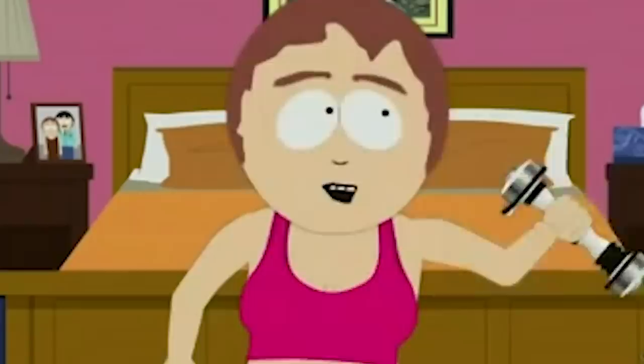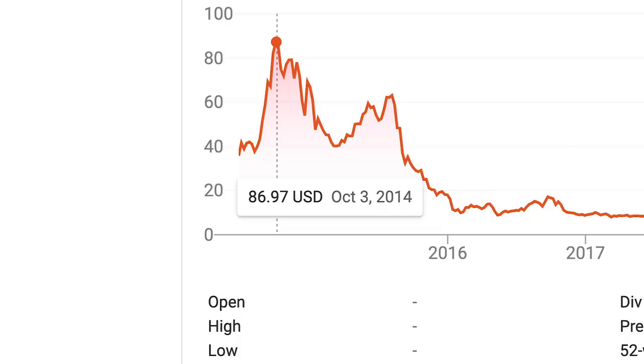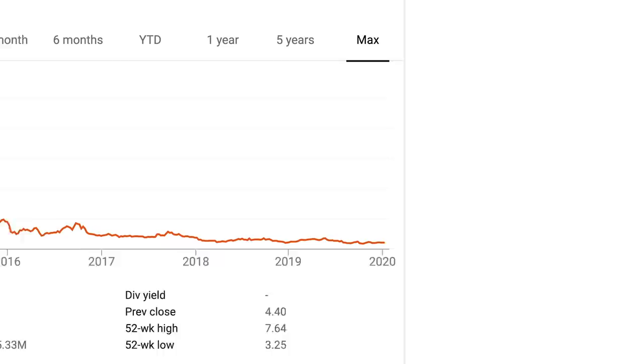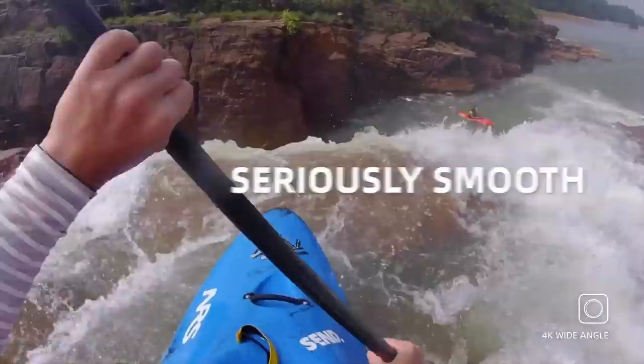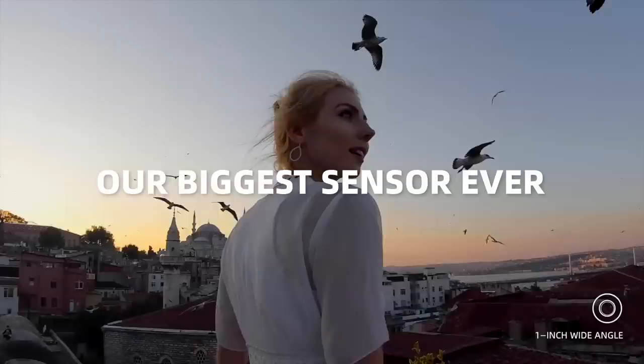Isn't this what we've been saying GoPro should have come out with many years ago? A camera with a 1-inch sensor? This is the reason why GoPro stock went from just around $90 a share roughly 3 or 4 years ago to just above $4 a share today. Good on Insta360 for coming up with a modular design that offers things that many people want in an action camera. Now, I still don't think 360 will ever take off, but it is nice to have the option along with a 1-inch sensor version backed by Leica.